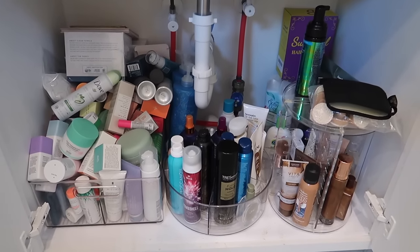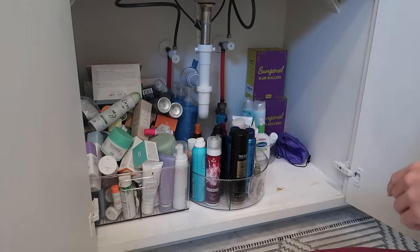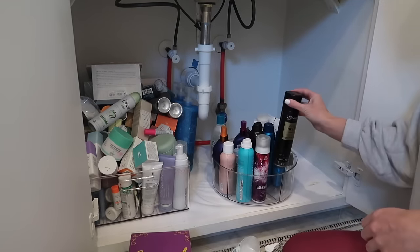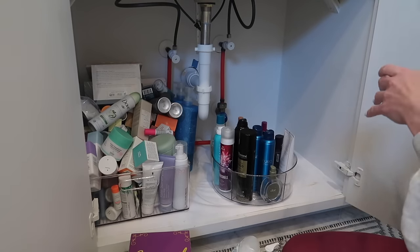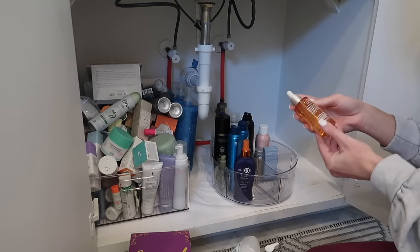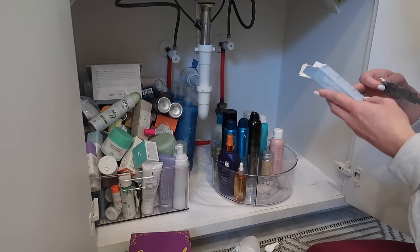So here's a before of what my sink under my vanity looks like right now. Not terrible, but for me, I don't know, it's all relative. So this just felt so overwhelming to me. I felt like I really needed to give this a good purge and go through products that I know I'm not going to be using anymore.